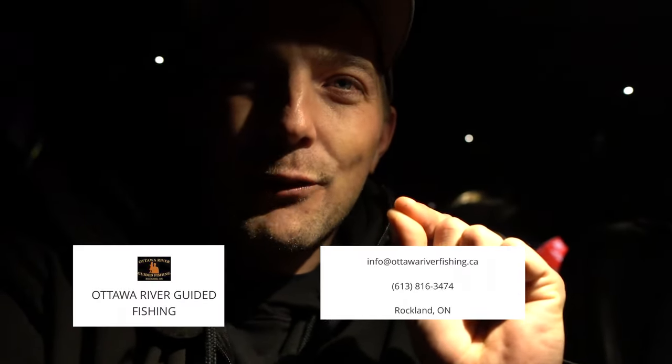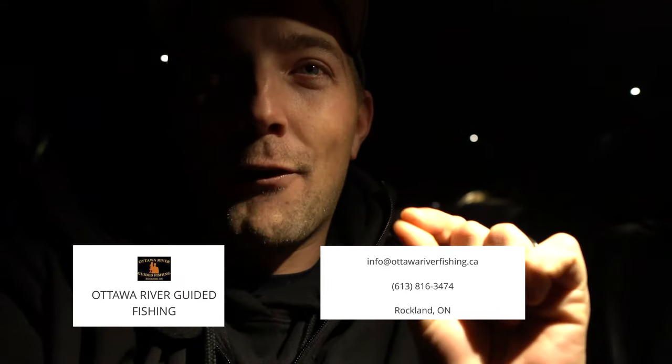We're actually in some sleeper shacks of Yannick Loranger, and he offers a guiding service here close to Rockland, Ontario, right outside Ottawa. And we're going to get on some big burbot, hopefully, and some walleye, but let's go inside and check this place out. Big shack, 24 feet long by 10 feet wide. It's a monster. Let's go.